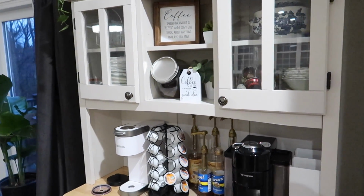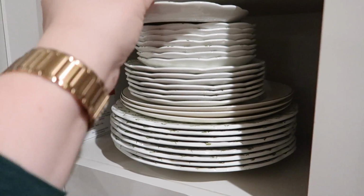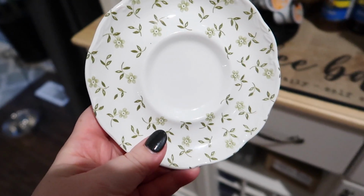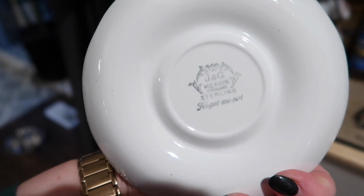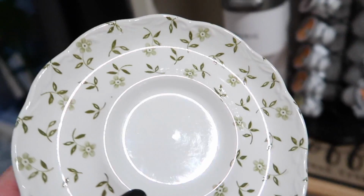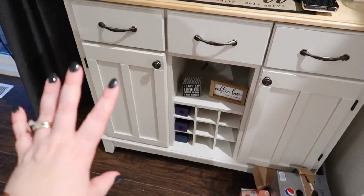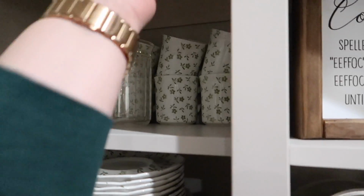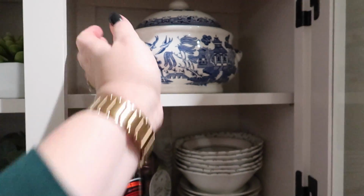So I think what I'm going to do is replace the dishes that are in the hutch part of my coffee bar with these Christmas dishes. The dishes that are in here now have been passed down to me by, I think, my great grandmother on my dad's side. I don't know anything about these dishes. The pattern is Forget Me Not by J&G Meakin. What I might do is move those down below and put the Christmas dishes up here where I can see them, because I have lights in here to light up these two. So pretty. And then I have a crock in here that I can move. This is a blue willow pattern that my grandma gave me.